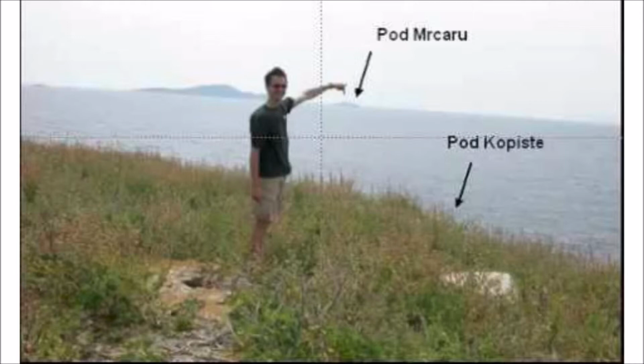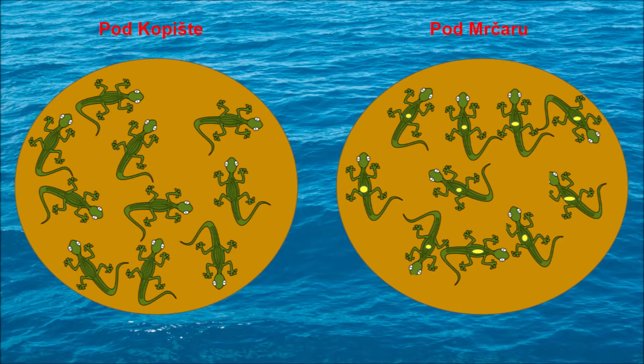In this new environment, the lizards were able to thrive. When scientists returned in 1990, they discovered the population on Pod Mrčaru was drastically different from that on Pod Kopište. However, DNA evidence revealed that the lizards on Pod Mrčaru were all descendants of the 10 colonizers from Pod Kopište. The scientists described the lizards on Mrčaru as having a larger average size, shorter hind limbs, lower maximal sprint speeds, and a different predatory response.